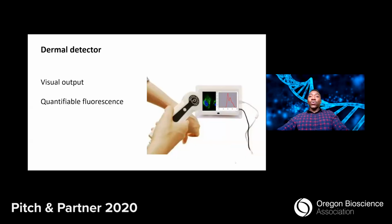In the real world, what it will look like is a handheld device. First of all, you apply the topical solution on your skin, wait for 20 minutes, and then when you shine the handheld device, you can get a visual output of the melanoma and also quantifiable fluorescence to show whether or not you have melanoma.